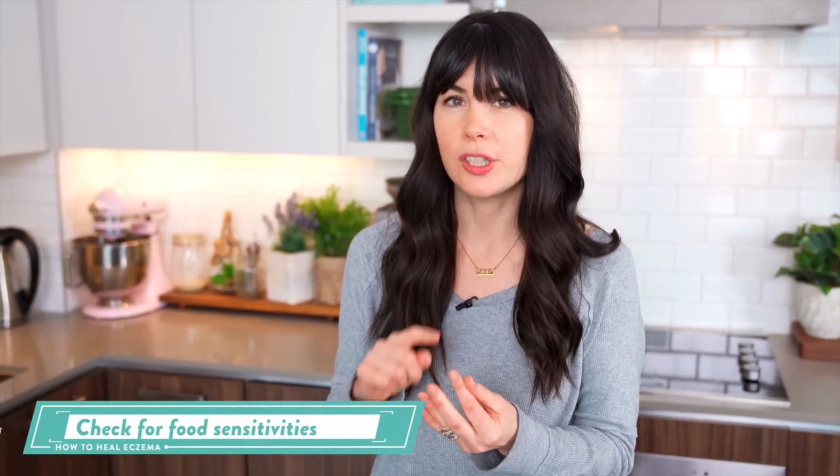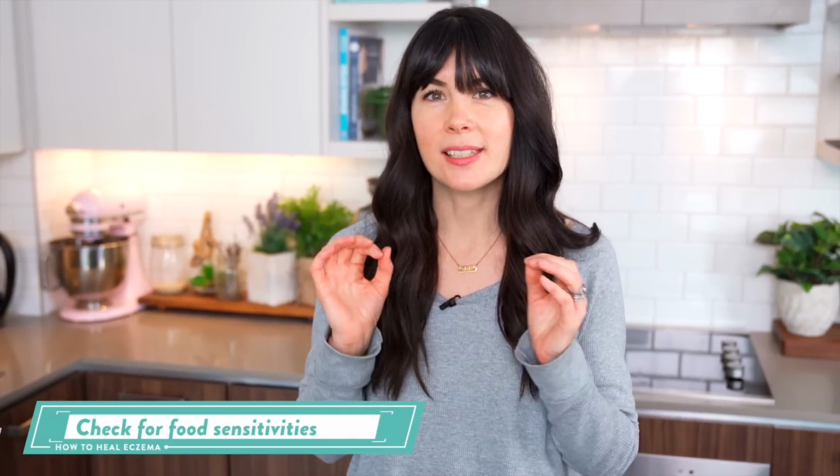Among the most common causes of eczema are food sensitivities, food intolerances, and food allergies. In fact, 60 to 80% of cases of eczema can be linked back to diet. So what you're eating on a daily basis could be promoting inflammation in your body and causing things like eczema. I mentioned in the beginning that wheat is definitely a trigger for me. But if I have stress and using certain types of products and then eating certain types of foods, I will get a flare-up.